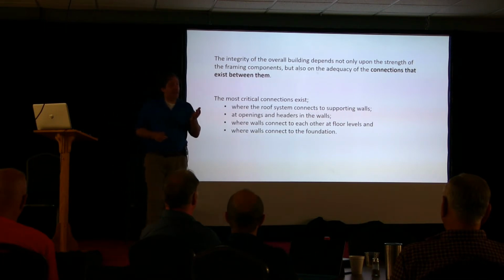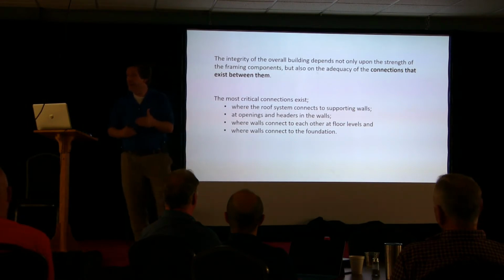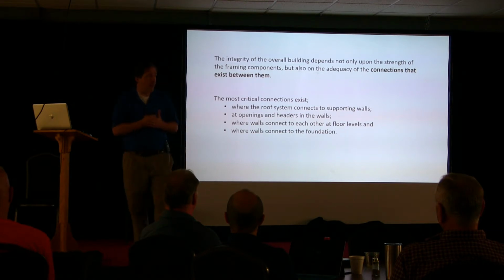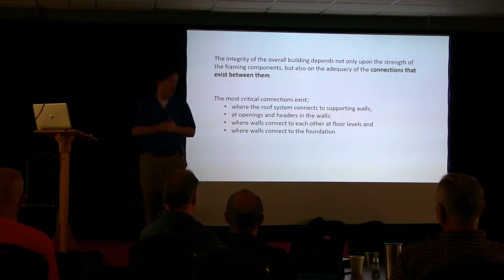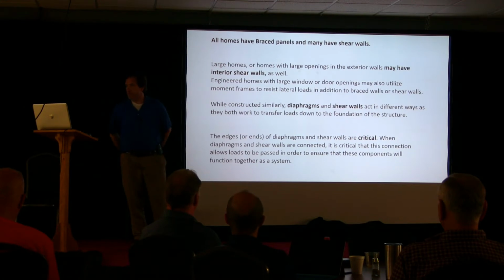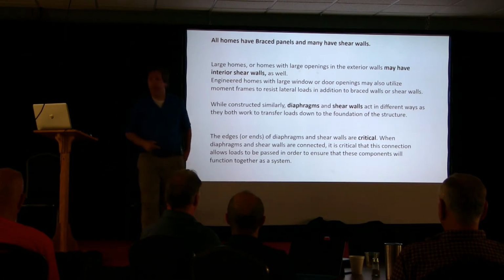That's why Table 602 out of the code book, our fastening table, is so important. So often we forget to look at that. And I'll admit, there have been a couple of cases, and we'll talk about that. But look at that fastening table. Be familiar with it if you're going out to do a rough inspection. Shoot, print it off and stick it in your back pocket if you want.